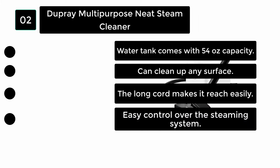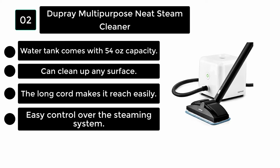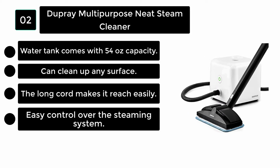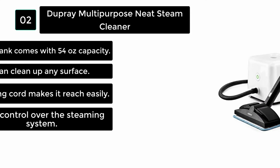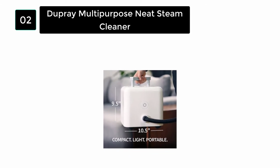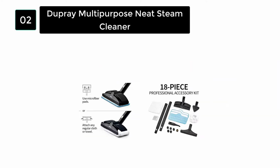Number 2. Dupré Neat Multi-Purpose Heavy Duty Steamer. Although Dupré Neat Steam Cleaner is a small unit, it can give you the same cleaning experience as any other professional steam cleaner. This Dupré Neat Steam Cleaner is ideal for removing stains and dirt from your floors. But most importantly, it allows you to clean toys, furniture, appliances, and bathrooms.